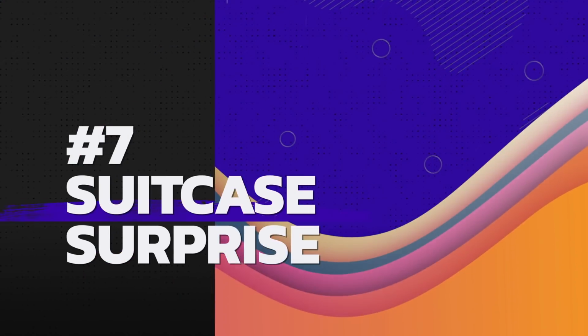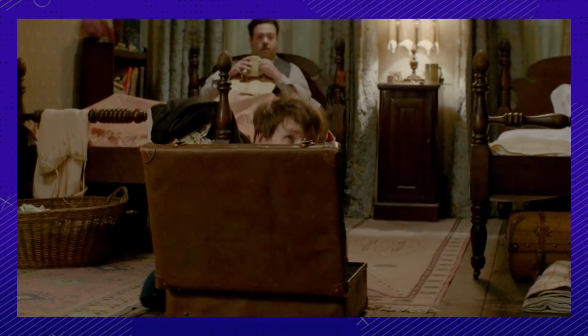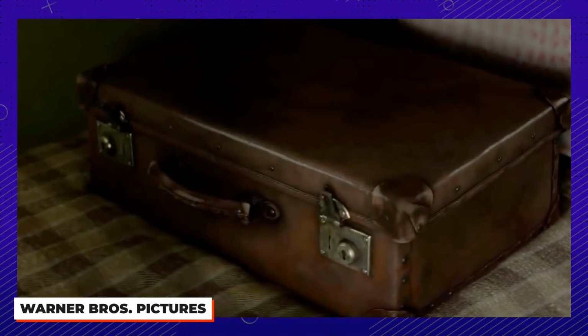Number 7. Where better for a creature to hide than inside a suitcase? Before we saw just how much that small carry-on could hold, we caught a glimpse of this animation, and of course, this creature that emerged from it.